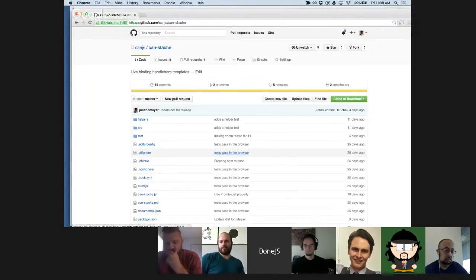Yeah, the idea is, though, everything should be self-contained and self-tested. Hopefully CanStash's tests are so good that if I were to do something that would break can-component, I would have had to be breaking CanStash's tests. Hopefully. That's the theory. That will not be totally true in practice. There will be issues, but with Greenkeeper we should be able to resolve them pretty quickly, or identify them and fix them.